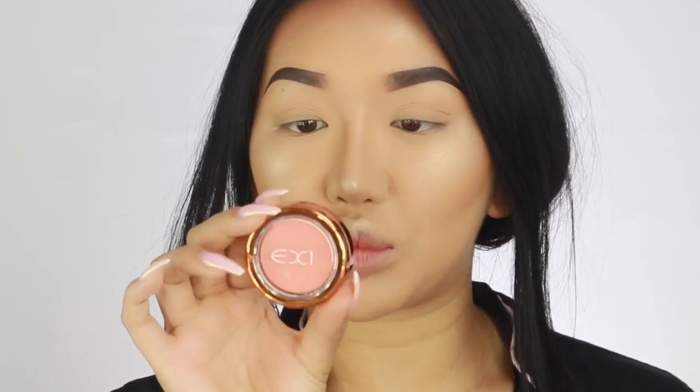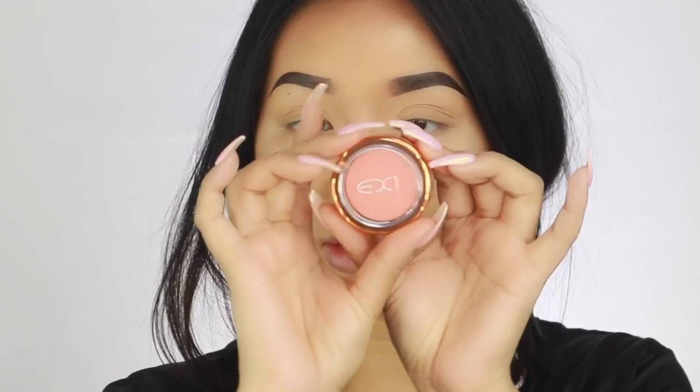Quickly going to add a bit of blusher and then we're done. I'm going to use the EX1 Pretty in Peach blusher. This one's nice because it has no shimmer in it. I'm actually not a big blusher gal. I know a lot of people love loads of blusher, but I just like a little bit, just to bring a bit of colour onto my cheeks.